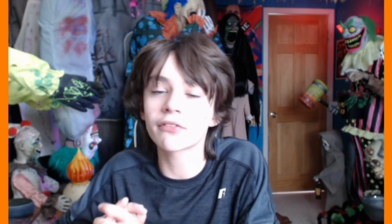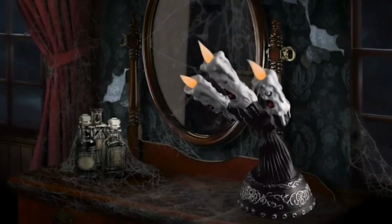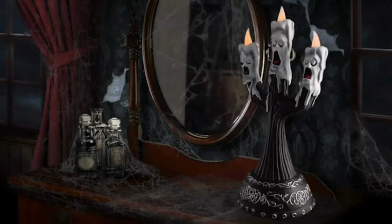The next thing that they uploaded a video of was the candles with faces on them. This isn't really anything new. I believe this has been released before. If it hasn't, it looks very similar to all other candle props and scary candles we've seen before. Nothing really special to say about it. It's a candle with a face on it. If you like it, okay, it's very generic.